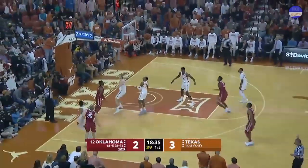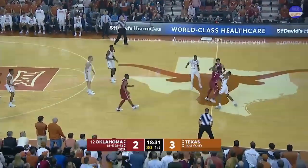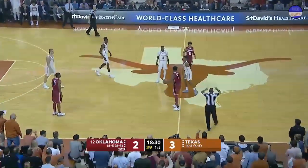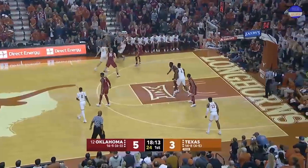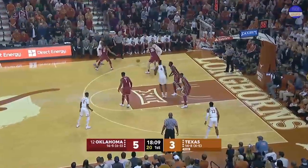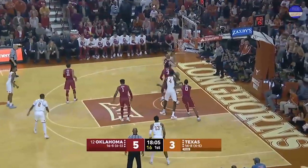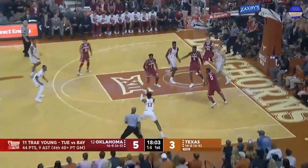Nice tip back out, though, by Rashard Odomes. Manek, who's a terrific shooter, misses the three. And a great 44-point game against Baylor on Tuesday. He's got 4 games this year of 40 or more. Well, you know he is going to score. The issue is, can you get the ball out of his hands so he's not a playmaker all game long?